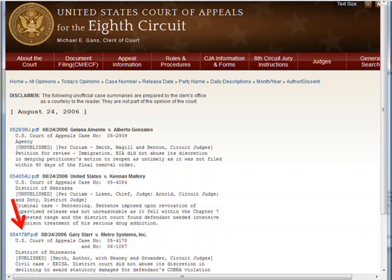But posting the case on the court's website is not the same as publishing the case, and the lower federal courts do not actually publish their own opinions. They release cases and designate them as for publication and not for publication. As you can see from this view of a page linking to this case, the other cases released on this date that you can see here are unpublished.